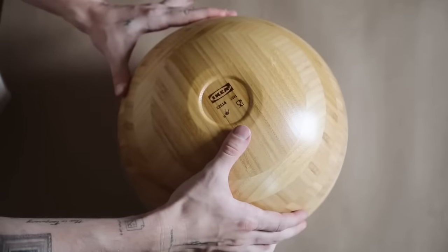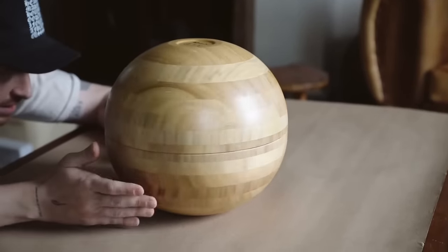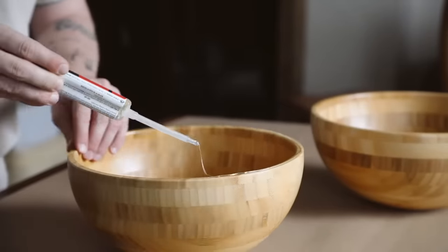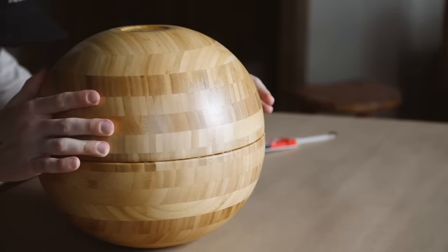Now I actually saw somebody on TikTok create some wooden balls out of these bowls a while back, so I wish I found the video or was able to locate the original video, but I loved the concept of creating these wooden balls. I think she used them as decor pieces, but I'm actually going to be using mine as coffee table legs.